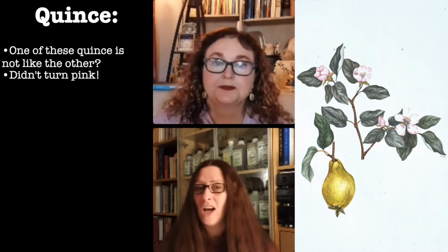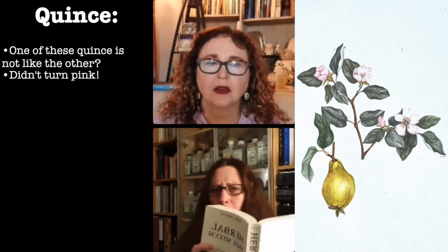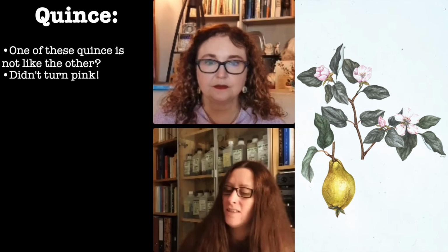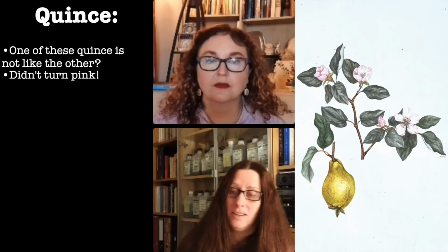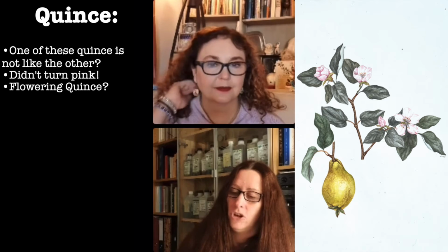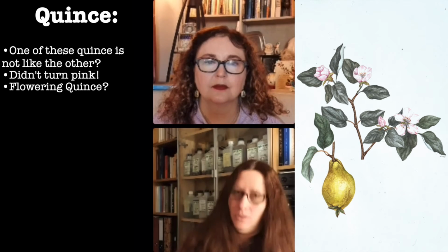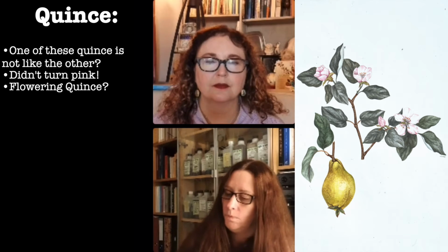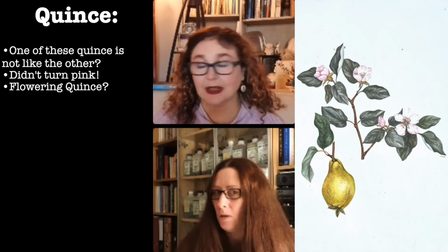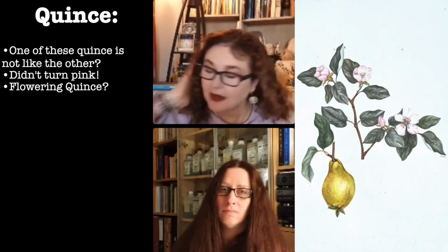Okay. Well, since you started broadcasting, I've got one of my books off the shelf, and there is quince and there's flowering quince. And so-called flowering quince is also known as Chinese or Japanese quince, and that's completely different to quince. But they're both part of the rose family. I don't know, could that be the difference? I don't know. Yeah, because we have the same problem with the medlar, which I did not bring.